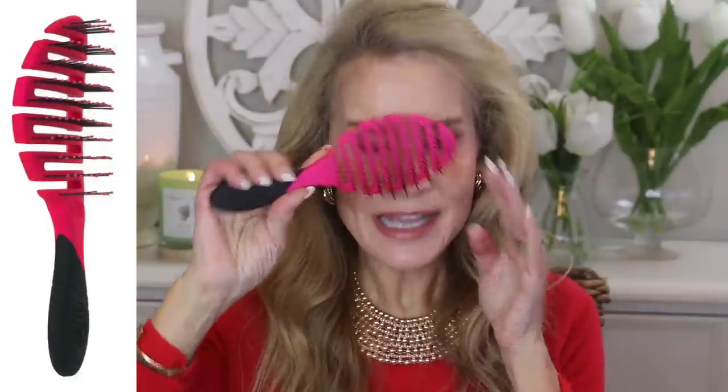Okay, this next weird beauty tool is actually a hair product. It is a hairbrush that you can see through. It is called the Wet Dry Brush, and all over the internet, people are giving this 4.5 to 5 stars, and like 25,000 people are buying it. People love this thing because whenever you get out of the shower and you've just washed your hair, you are really damaging your hair when you're taking a normal brush through it. And this brush is designed to be easier on your hair.